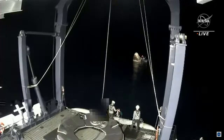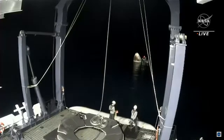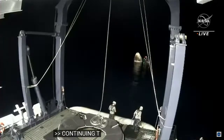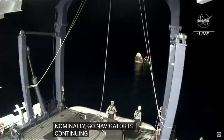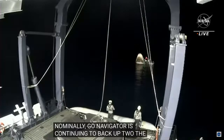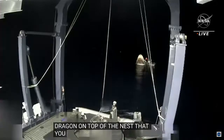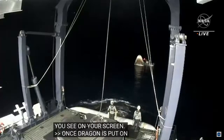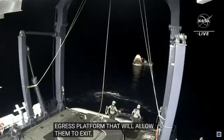Continuing to proceed nominally, Go Navigator is backing up towards the Resilience capsule as the team of recovery personnel continue to get Dragon on top of the nest that you see on screen. And once Crew Dragon is lifted onto the nest, it will shortly afterward be pulled toward the egress platform, the platform that allows them to exit. That platform is built up near that forward hatch, and it should allow them to more easily exit the vehicle.